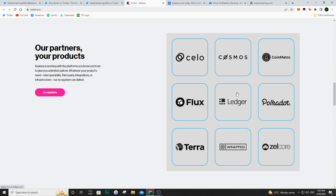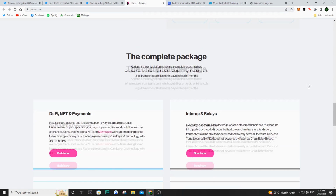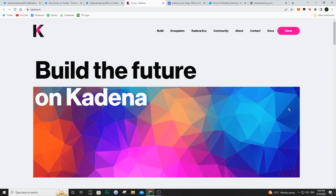So very interesting stuff. They have their partners all here. They are partnered with Flux. And if you guys don't know what Flux is, definitely look them up. But we have a complete package here with the Kadena blockchain and ecosystem, in my opinion. And of course, this is only my opinion and you guys can make your own decisions.